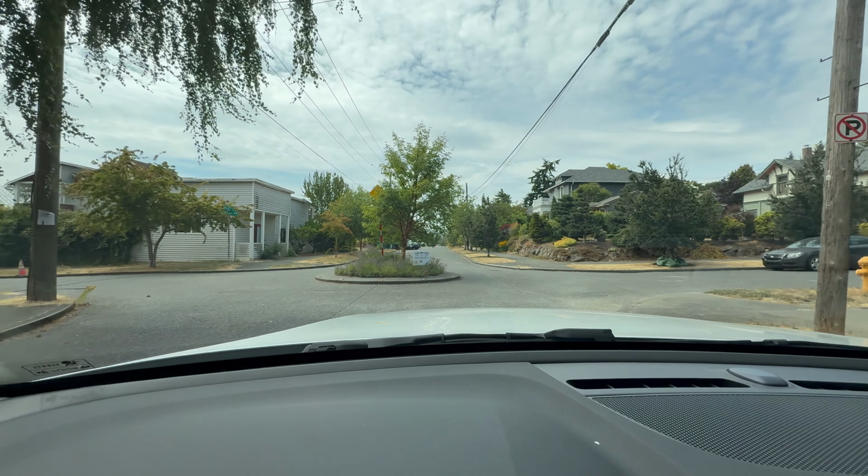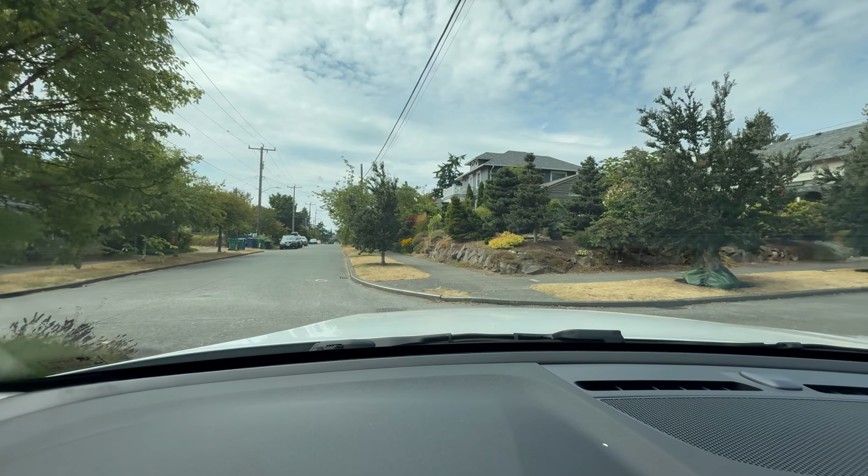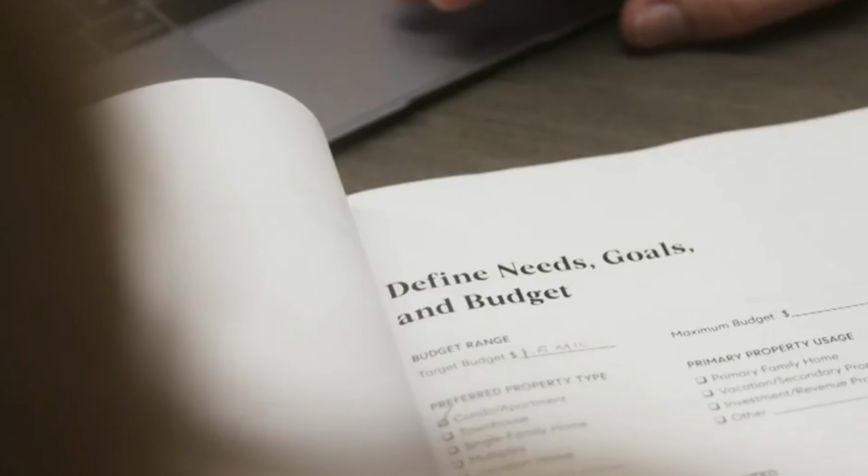The listing photos won't show you this. You need to drive the street at 7:30 a.m. and 5 p.m. before you make an offer. I have a checklist I give every buyer I work with that covers exactly what to look for before falling in love with a house.